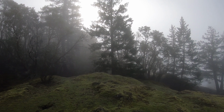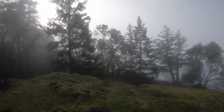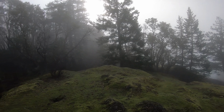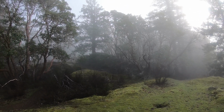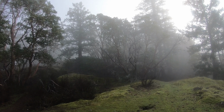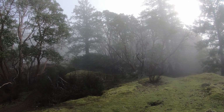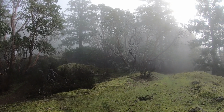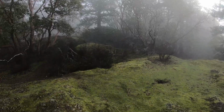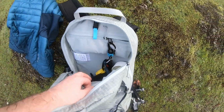Just kind of hoping the sun would have come out and the fog would have lowered, but we're just too low here. So, you can hear the dampness in the trees there. I think it's just the fog condensing on the leaves and then dripping down because it's dry out in the clear here. Anyway, let's see.